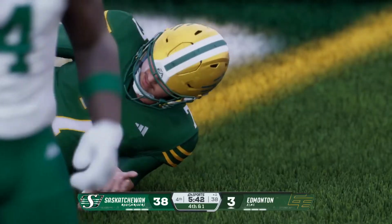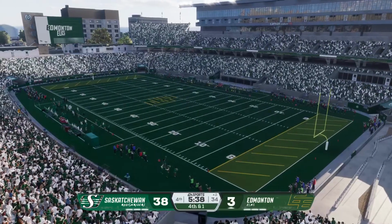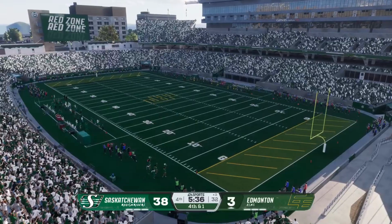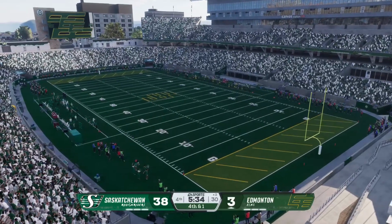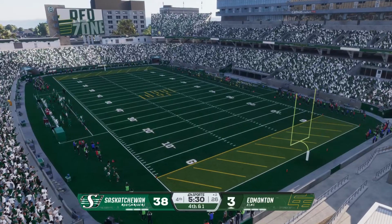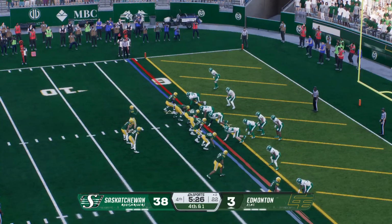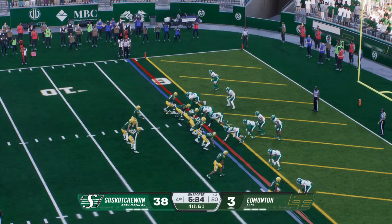Absolutely nowhere to go as this defense makes a 3rd down stop on the play. That's got to hurt if you're the offense, because you're thinking with this quarterback and his size and his athleticism, that's going to be an easy 1st down pickup on the option play. But how about the physicality up front by this defense, stuffing him at the line of scrimmage?